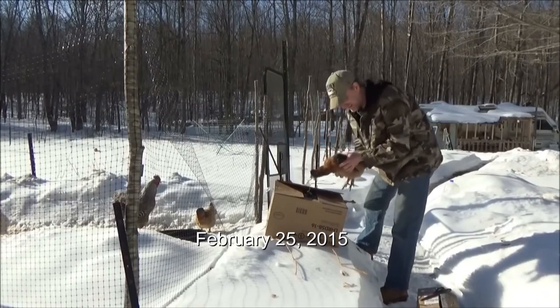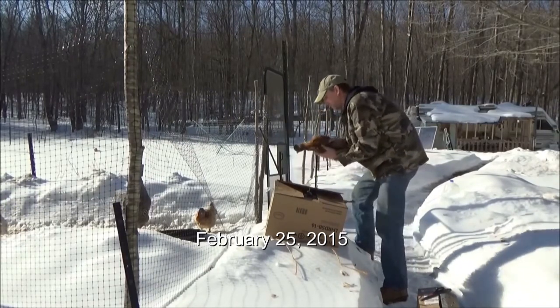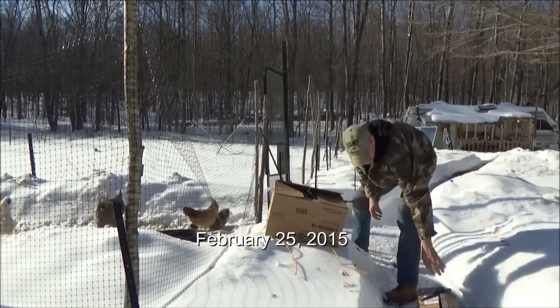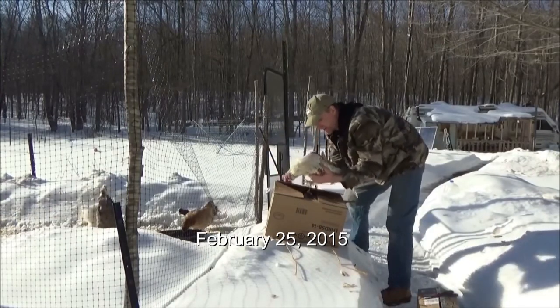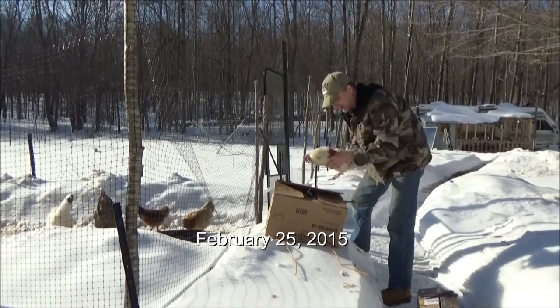Look at that. This is a silky. You can't fly anyway, can you? Yeah, like a lead weight. Silkies are lead weights. That's more like a barnyard chicken. That's a mix though. It's got a weird cone on its head. Or crown, I should say.